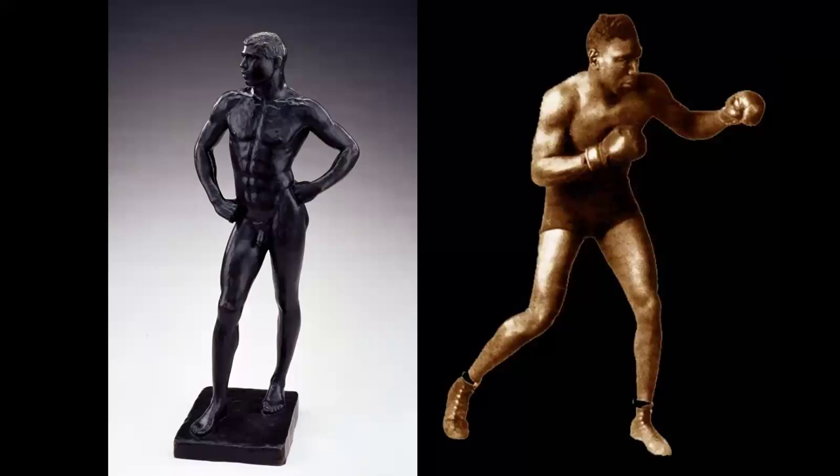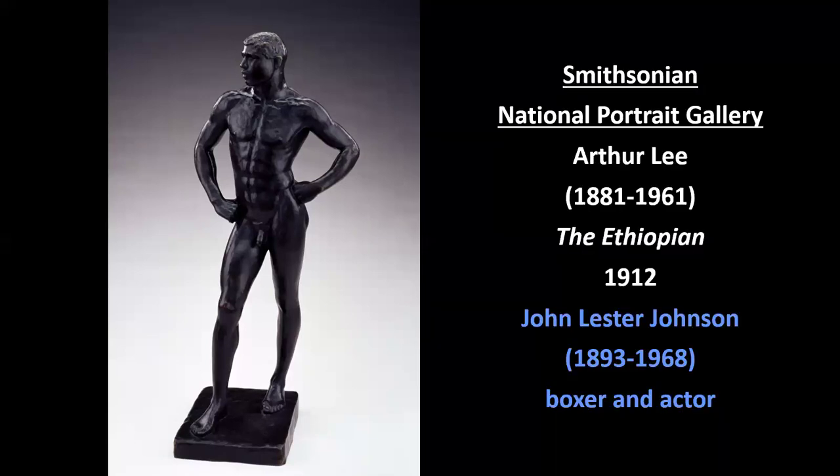Johnson was one of the first famous African-American athletes. And at the time, boxers were really considered the essence of the perfect male specimen, so to speak, regardless of whether they were white or black. And that's the case here.